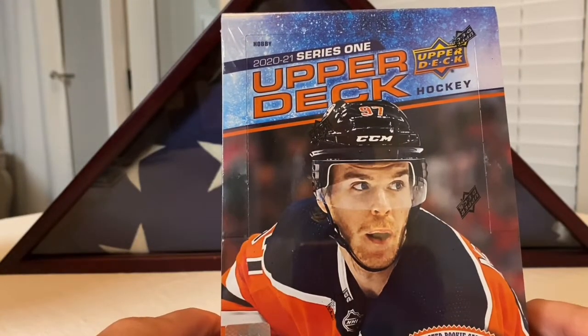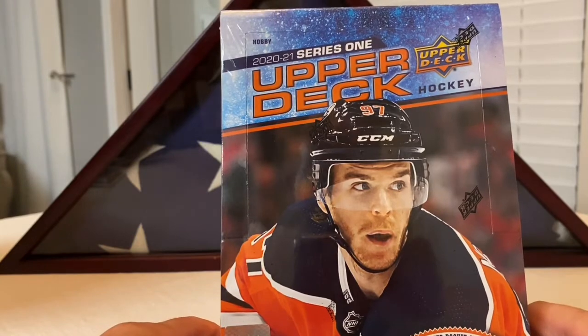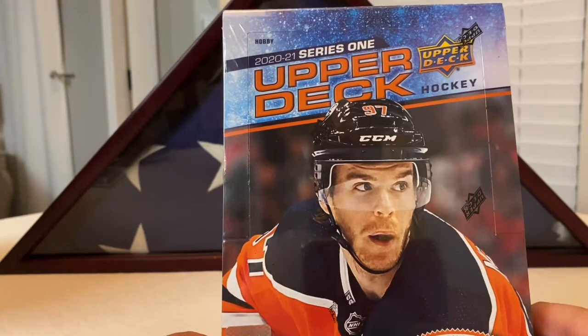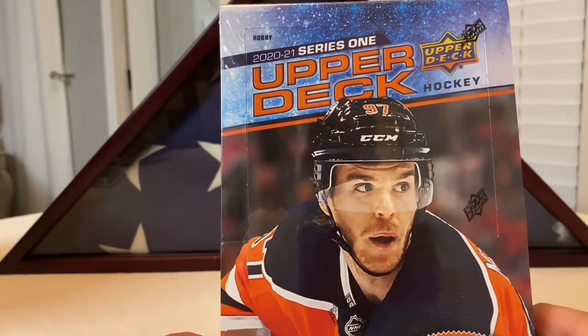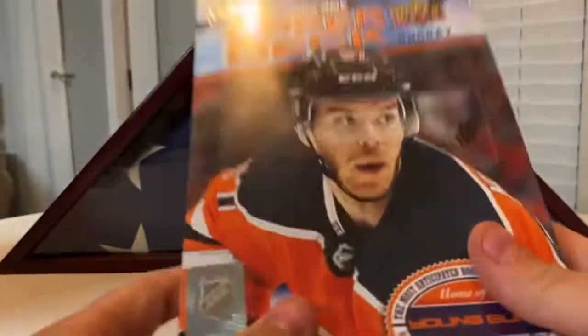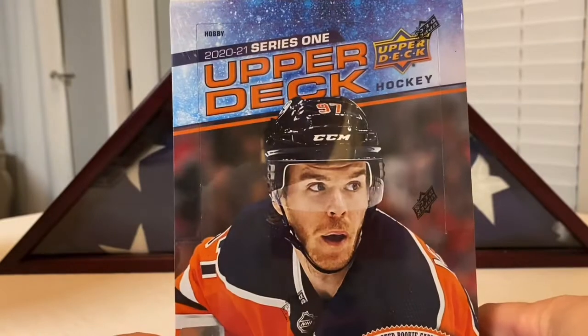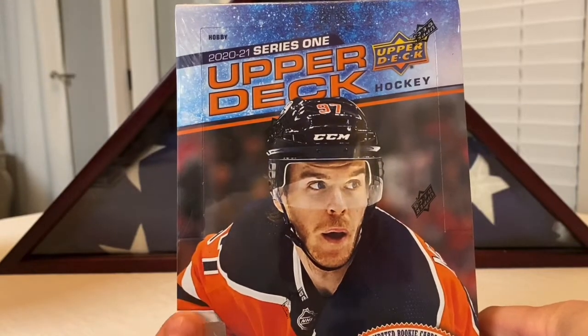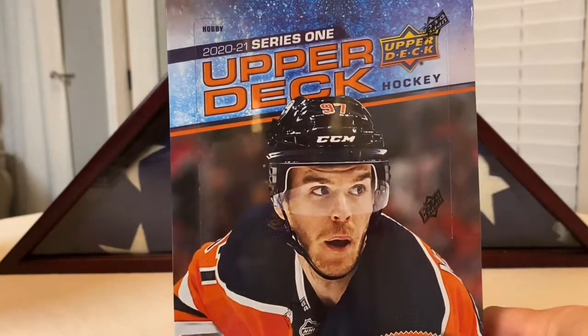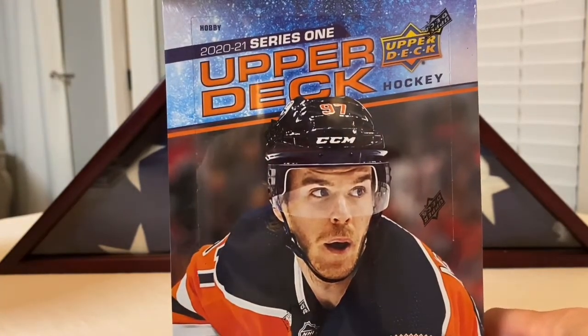2020-21 Series 1 Upper Deck Hockey just came out. Just got this in the mail today. I had to work all day, so it was driving me nuts anticipating coming home to open this stuff. I'm gonna try to break these videos into 2 boxes. I'll probably go through the first box with the base cards, and then everything else will just be flowing through looking for hits. So stay tuned for that. Be rolling out videos probably throughout the week here, with enough to just keep you guys entertained.